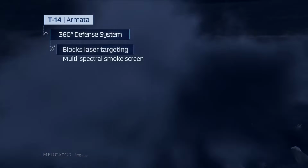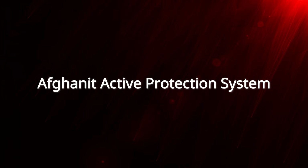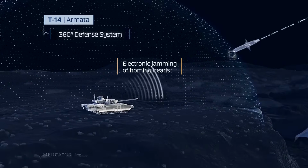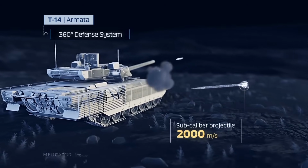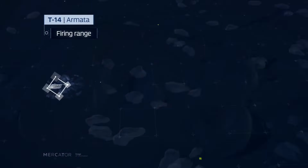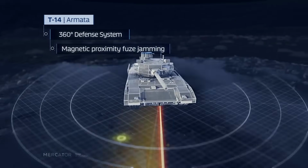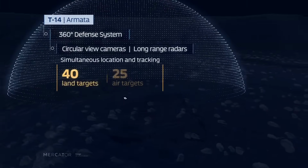But the real nightmare fuel for NATO is the Afghanit Active Protection System, or APS. It works alongside an AESA radar, the exact same cutting-edge radar tech you'd find in 5th-generation fighter jets like the F-35 or F-22. Think of it like the tank having its own personal iron dome. It constantly scans 360 degrees. When an anti-tank missile comes screaming in, the onboard computers calculate the trajectory in a fraction of a second, 0 human input required, and fire interceptor charges to blow the missile out of the sky before it ever makes contact.